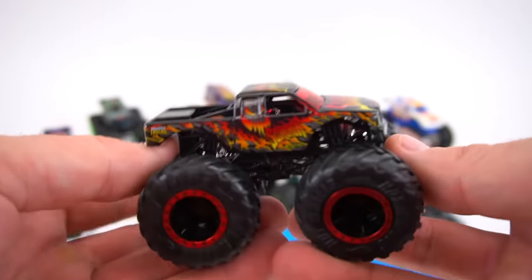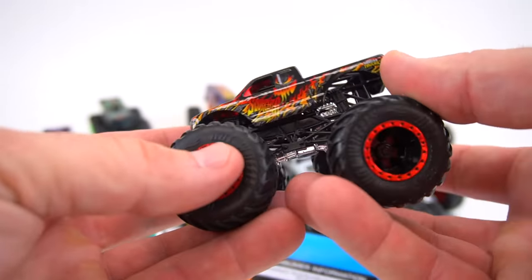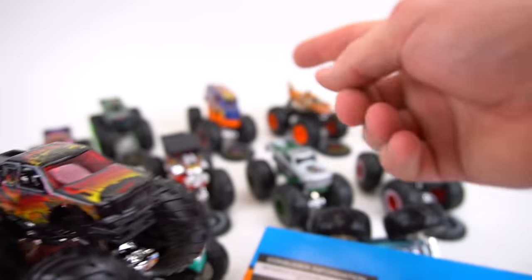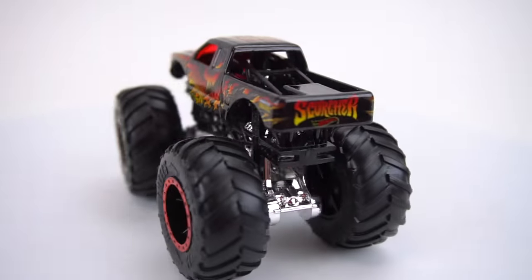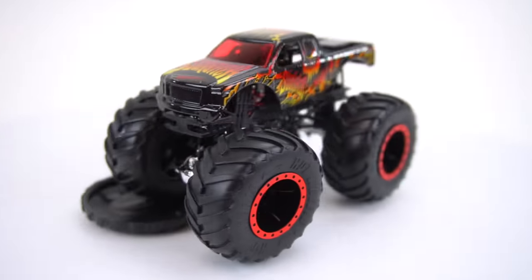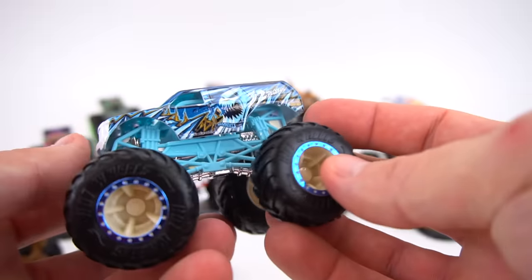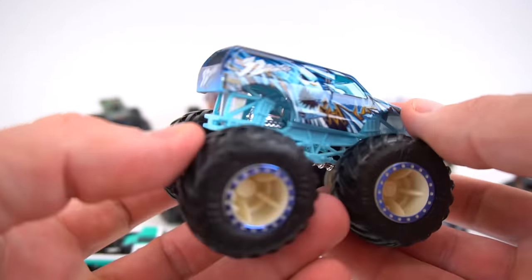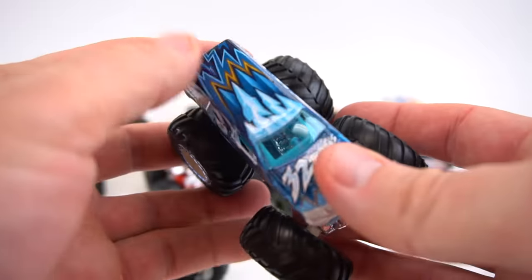Here is Scorcher. Pretty cool truck right there. Alright, all black with the flames, but who has the best flames? Oh, it's the dairy delivery right there. And then let's see, here is 32 Degrees. That's a pretty cool paint job. Yeti abominable snowman right there on the side. Blue with the ice and snow.